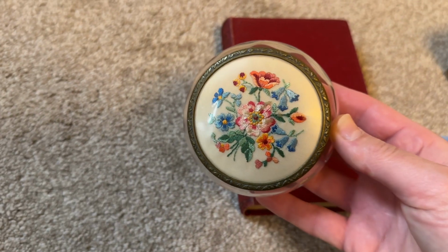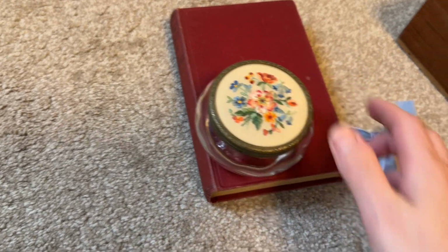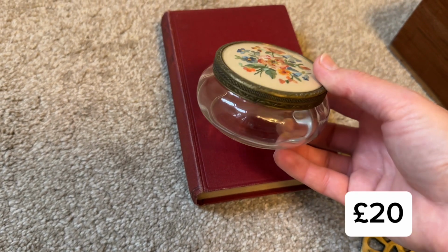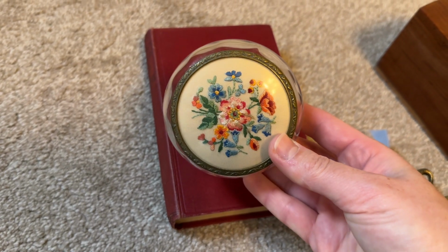And also this vanity jar with lovely embroidery on the lid. I bought it from an antique shop, from the same booth as this one, and I think I paid £2 for it, and it sold for £20. And I'm not sure where it's going. Yeah, I've just checked, and it's going to Virginia, United States.